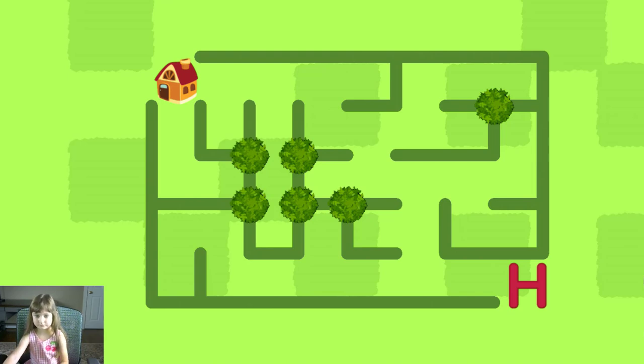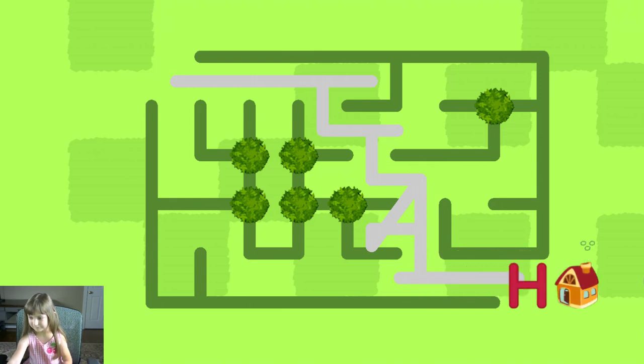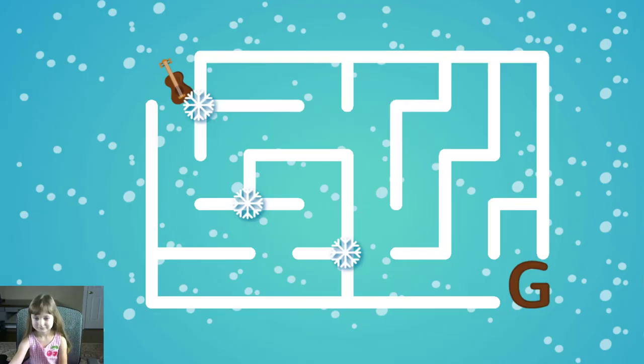Solve the puzzle by navigating the maze. So we have letter H, right? Yeah. House, yeah? Flying house. Looks like it. Yeah, looks like a flying house. That's okay, just put it up. Good job! Look at that. Follow the side. Good job.